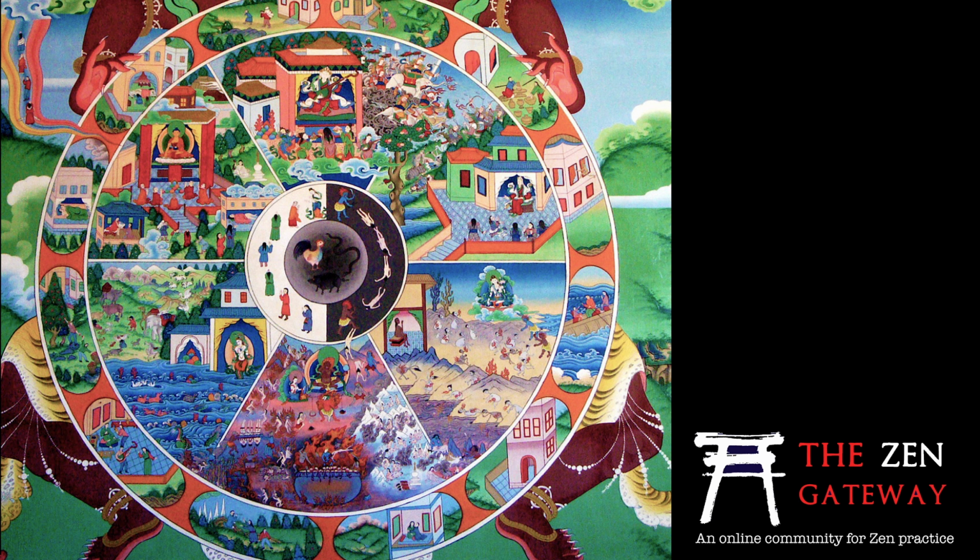Then, if we look at the wheel itself, we can see that it's made up of a number of concentric circles. In the very centre, we have 3 animals chasing each other's tails. That's usually the cockerel, the pig, the male pig, the boar, and also the snake. Sometimes they're just piled one on top of the other, but in some of them they're giving this sense of chasing each other round, which reminds us that this wheel, although it's a static picture, is in fact turning. Hence the title of this talk, The Ever-Turning Wheel.